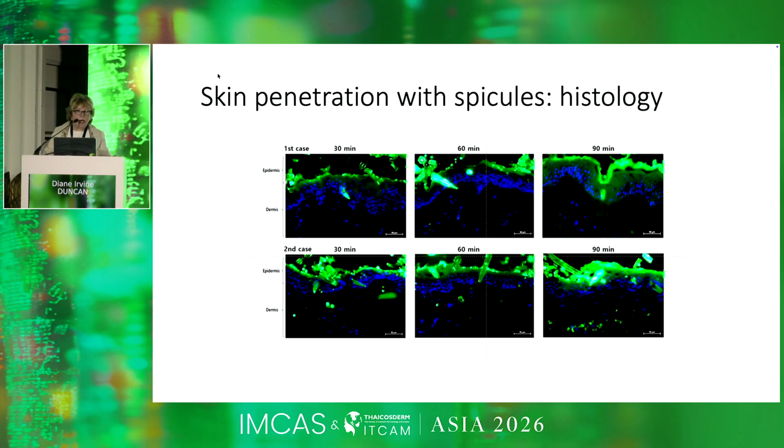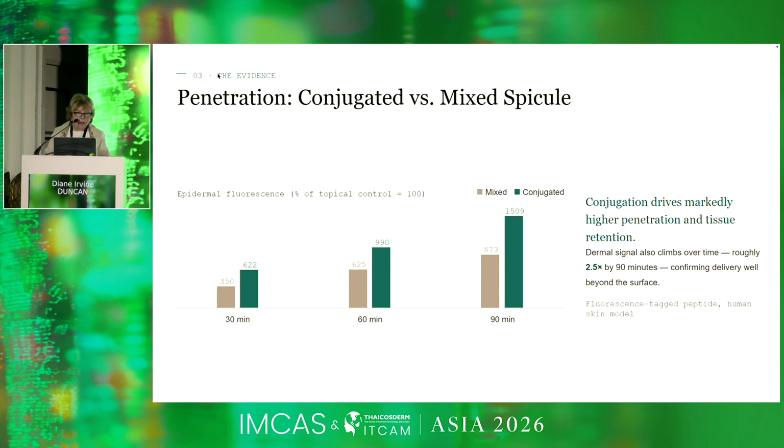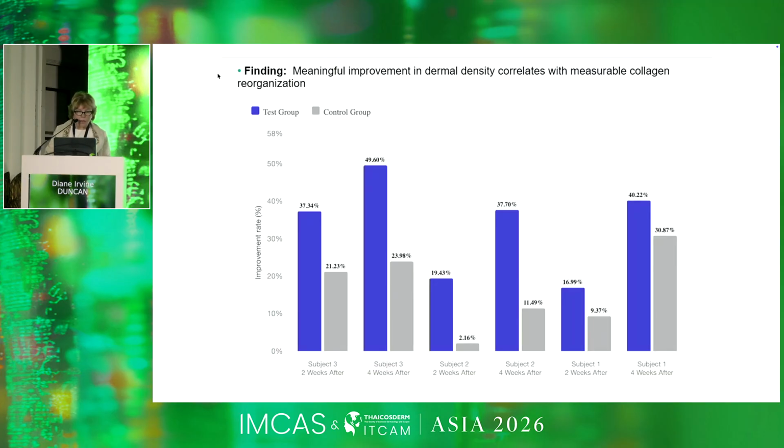So if you look at these slides, you can see skin penetration with spicules, which are the turquoise area. This is basically 2 cases of the conjugated spicules. And if you look at the penetration in graph form, you'll see the control in gray and the conjugated in teal with quite a bit better penetration. If we also look at skin density, you'll see dermal density can correlate with measurable collagen reorganization and stimulation.